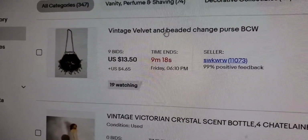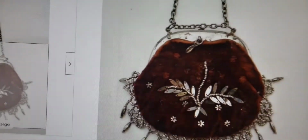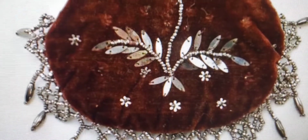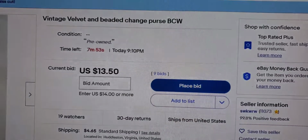And let's see what it is. Okay, let's go into here. And why do I want it so bad? Why do I want it so bad? Because it's beautiful. It's Victorian. It has these hanging beads. It has these metallic little sequins on it. It has like a beautiful metal little frame. It has a gorgeous chain that hangs down. And yeah, I really, really, really want it.